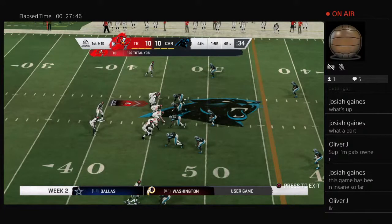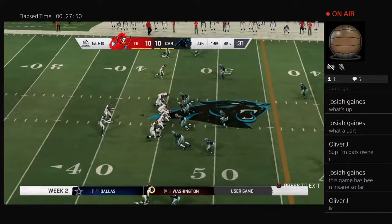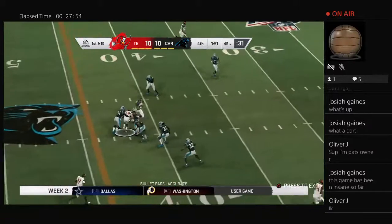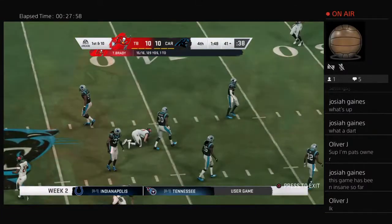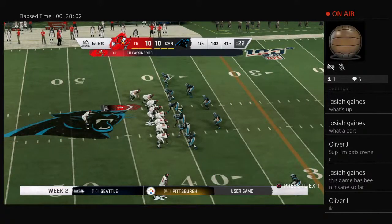Both teams working on short rest, but this has been one of the better Thursday night games we've seen as they come up here on 1st and 10. To throw, it's Brady. This is Miller. Complete. And taking it across midfield and just shy of the 40. 1st down Tampa Bay there, a gain of 13.